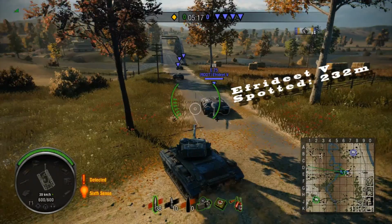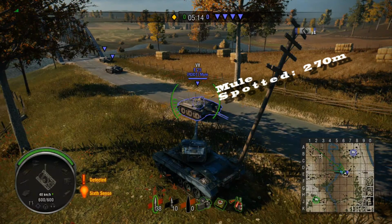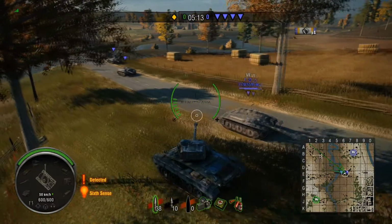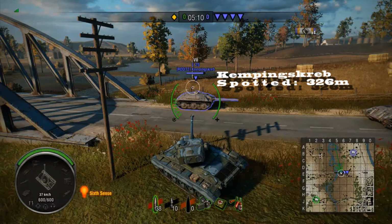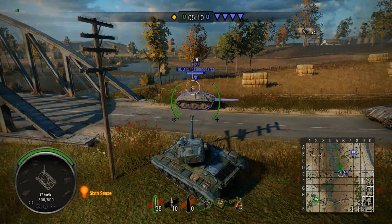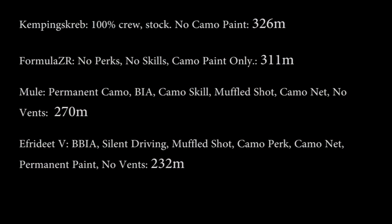Here we go, 232 meters, and already you can see that's quite a big gap opening up between what is effectively first and second place. 270 meters. Mule. Again, that is the camo paint and quite a lot of perks. Moving on to camo paint only Formula 311. And finally, but not forgetting Krebs, who's been sat there patiently all game. 326 meters for a stock tank. That is unbelievable. Almost 100 meters difference, and that's just out in the open. Who knows what would have happened if they were actually in a bush.